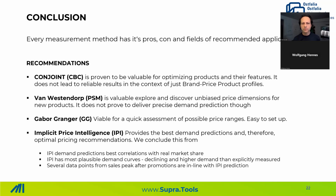The other methods are valuable as well, but for different purposes, right? So conjoint measurement is valuable if you want to optimize your product, yeah? If you want to understand the value of features. But for this specific use case that you have a simple product and you want to find the optimal price, it turned out to be not very reliable in this setting of this study.